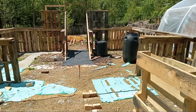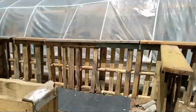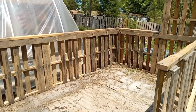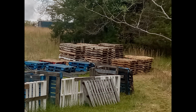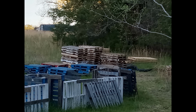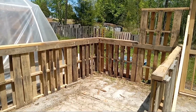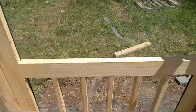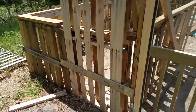So 40 by 47 pallets. I don't remember the count of pallets that I've used. I think the overall number, by the end of it, should be about 36 to 40 pallets. If I'm not mistaken, I could be mistaken, but yeah, so here's a great use for pallets. I think it looks really nice and it works really well, and we've got stable walls and sturdy supports and all that kind of good stuff. We've got functioning doors. It looks like a white picket fence, except it's not white.